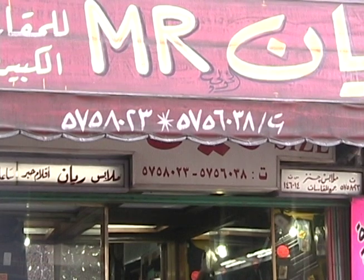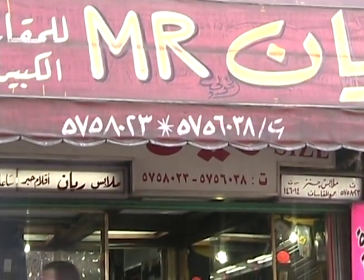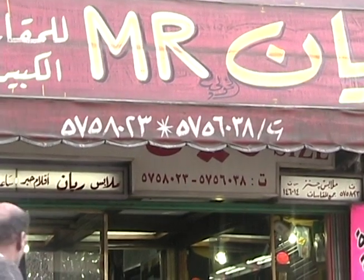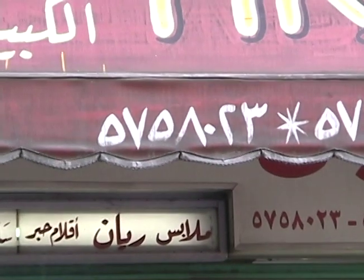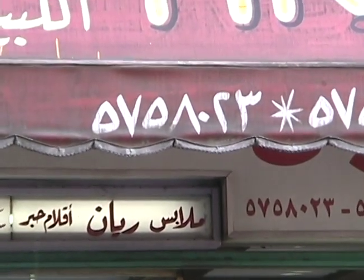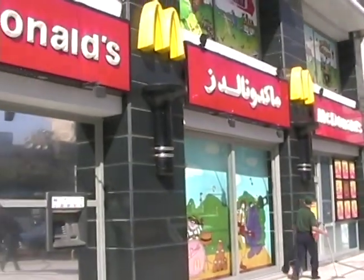In the United States, we have Arabic numbers, but if you look at these numbers on this building, which is a phone number, you'll see that they're quite different. Like this number here is 5758063. This is McDonald's.